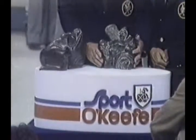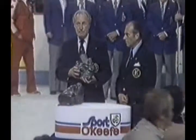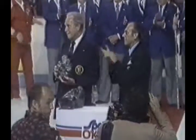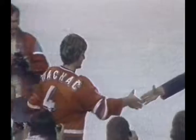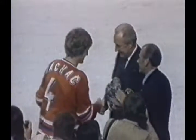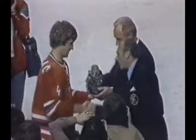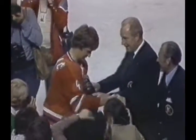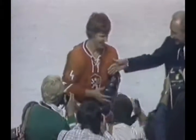Of the Canada Cup Series, the outstanding player of the tournament now, Dr. Gunter Zabetsky. And Bobby Orr wins that award. Bobby Orr, the outstanding player of the tournament, receives his award from Dr. Zabetsky, the president of the International Ice Hockey Federation.